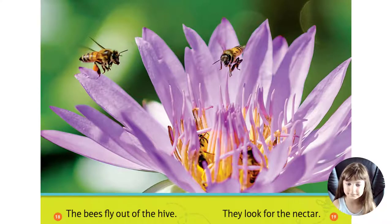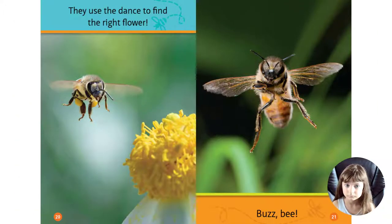The bees fly out of the hive. They look for the nectar. They use the dance to find the right flower. Bzzz.